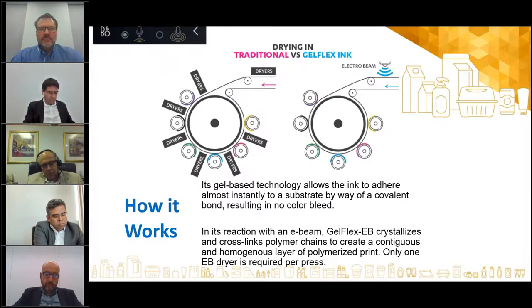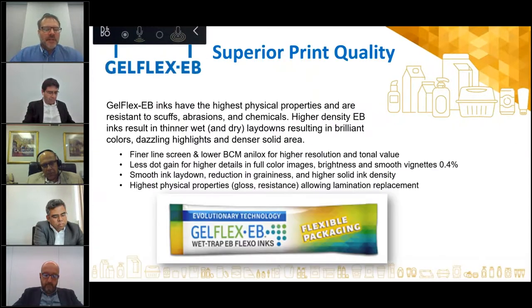GelFlex EB inks offer a combination of scuff, abrasion and chemical resistance. Additionally, with higher pigment loads, they allow for much finer line screens and lower BCM anilox to be used. So this enables much higher resolution images with less dot gain. In fact, we can get down to as low as a 0.4% dot on a test image. Now, when an EB coating is applied, it allows for possible lamination replacement.